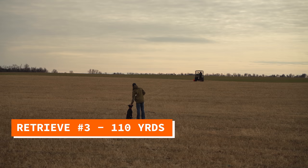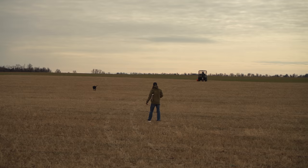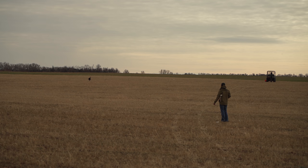Clutch. Sent him while that one was still in the air. This is a long way, guys. He got hung up. Yeah, keep rolling, big boy. He thought he saw something, a little leaf probably or something. We're gonna need some help, maybe. No, he's driving. That's because he knows where he's going, guys.